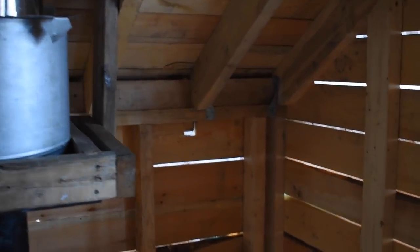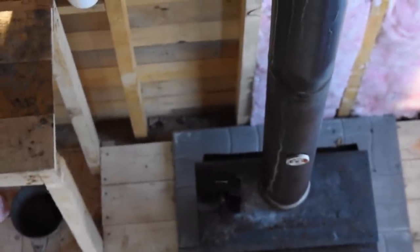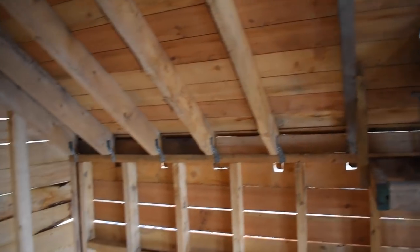Beautiful. Might even be able to hear the wood stove fan going down there. That's what that is right there. Absolutely works wicked. But yeah, there we go. Awesome stuff. Check, check, check. There's the right side. There's the left side. Good to go.